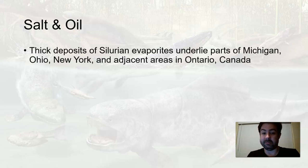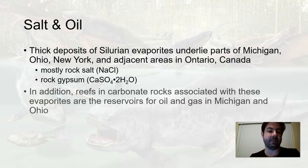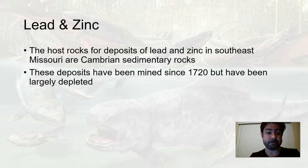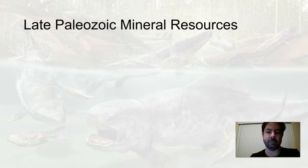Also, salt and oil. I know, right? Kind of weird. So evaporites under kind of the Great Lakes area formed. Rock salt, rock gypsum are some common things that we mine out of there. In addition, in the same area, there are also reserves of oil and gas in these old ancient reef carbonate limestone, dolostone rocks. Lead and zinc deposits we're finding in Cambrian aged rocks in Missouri. Those mines have been largely depleted. Now, a little bit later in the Paleozoic, in Mississippian age rocks, we're still pulling out lead and zinc in Missouri.